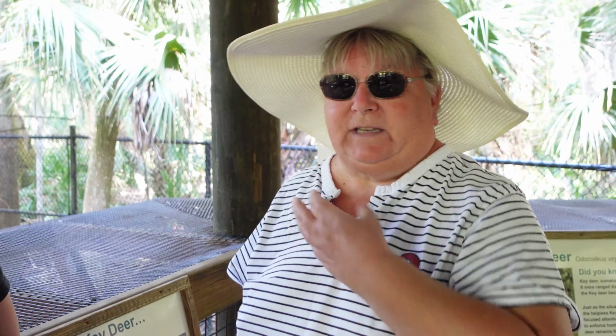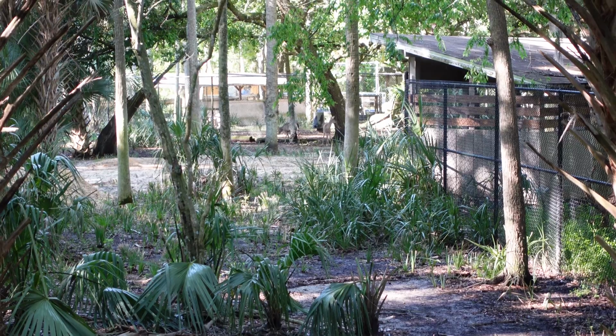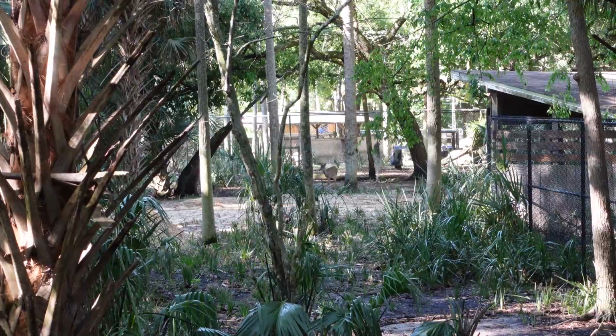So in the 50s, there were fewer than 25 of these Florida Key white-tailed deer. A cartoonist did a cartoon about them to bring focus to the fact that they're a diminishing species. He did the cartoon about it, and everybody got on board and stopped the poaching and the hunting. And now there's less than 1,000, but their numbers are slowly growing back again since the 50s. That's awesome. So a few of them are here, and they're protected.